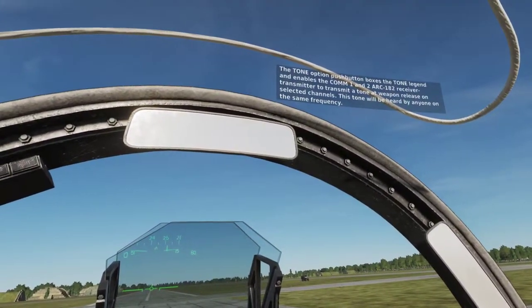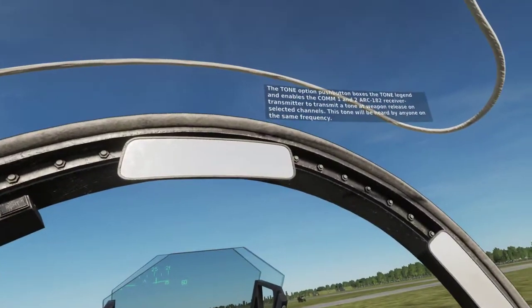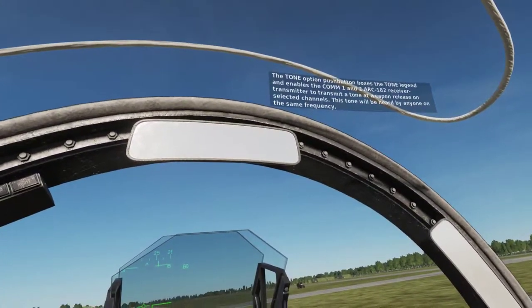The Tone option push button boxes the Tone Legend and enables the COM 1 and 2 ARC 182 receiver transmitter to transmit a tone at a weapons release on selected channels. This tone will be heard by anyone on the same frequency.